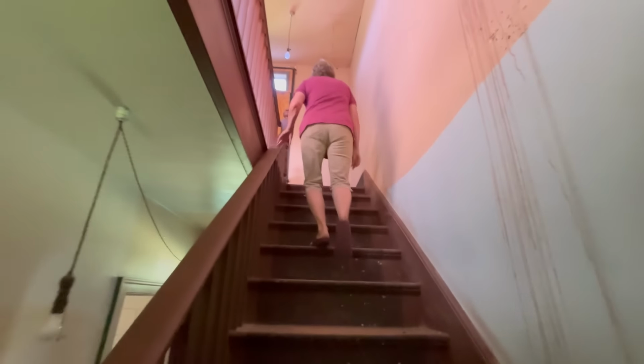My dad always said he would tear this out, but there's something up here that is unique too.